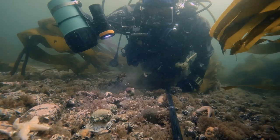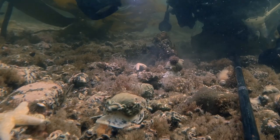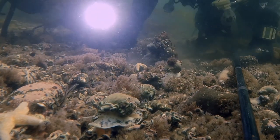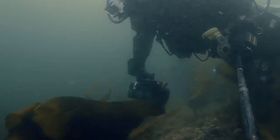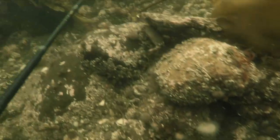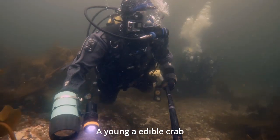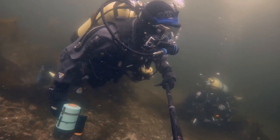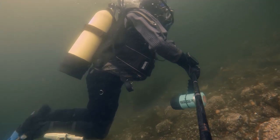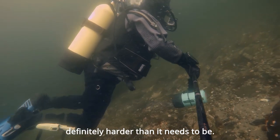Running for cover. They're all very small compared to ones we get. They look like the same species. Young edible crab. I think I need to get fitter. Definitely harder than it needs to be.